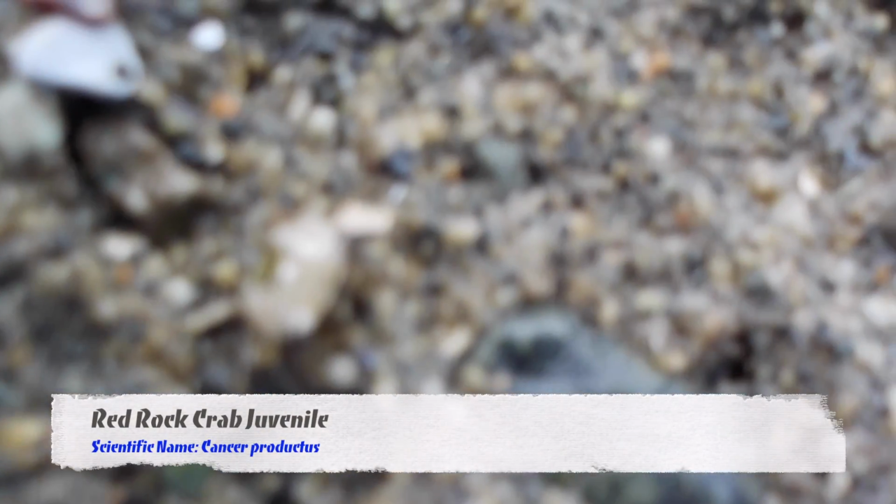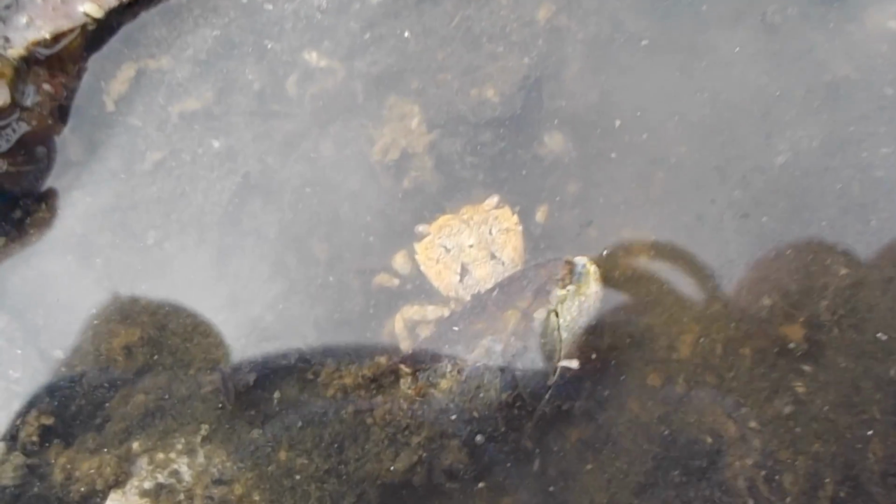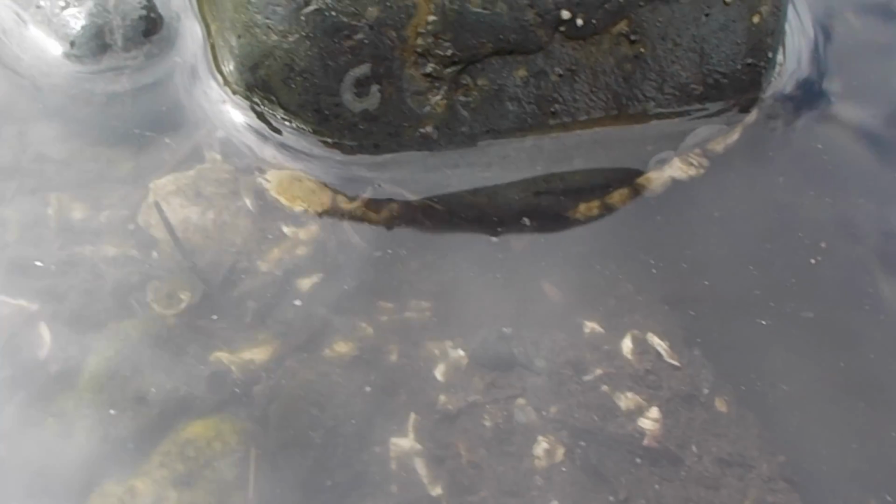While out in British Columbia, Ali filmed juvenile red rock crabs. This species is carnivorous. It will crush barnacles with its large pincers for consumption. Small living crabs and dead fish are also eaten. This species of crab is popular with fisheries and sports fishermen.